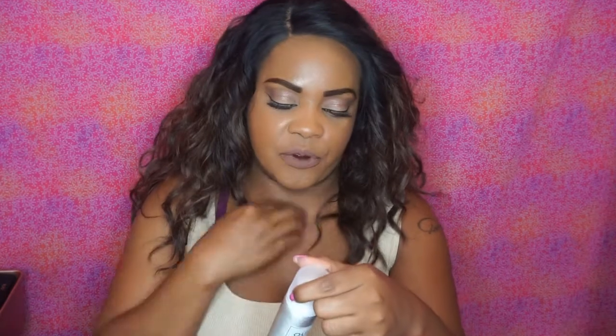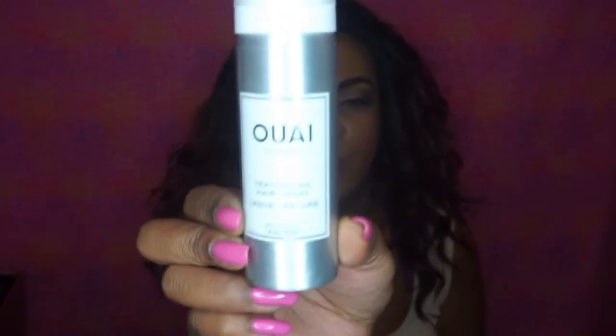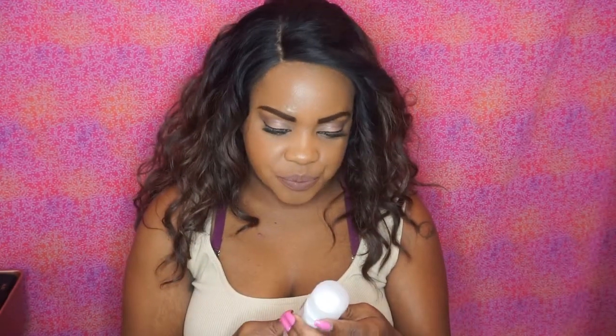So next up, this is from Owa Hair Care. Texturizing hairspray. Now I've seen this. My friend Jackie Naturals tried this out on her channel. She sprayed it in her hair. As you know, I wear wigs, so we'll see how it does. I know this is a really good brand, this Owa, if I'm saying that right. I'm not entirely sure. I'm sorry if I'm saying that wrong, but I know it's a good brand.